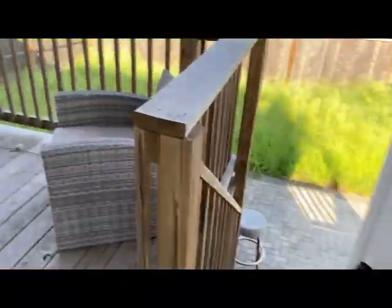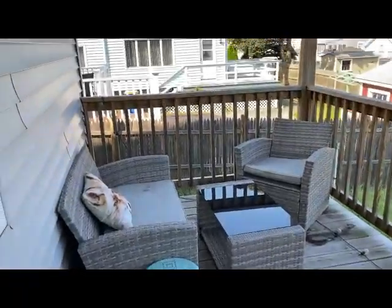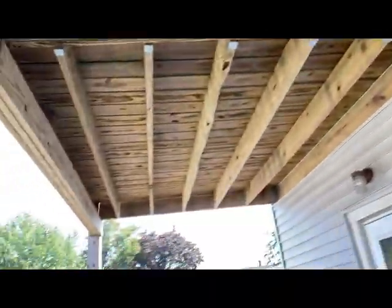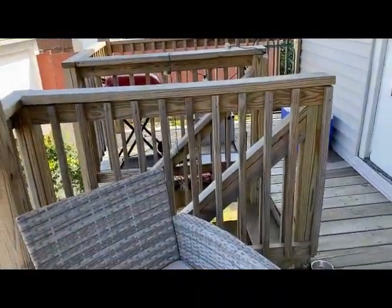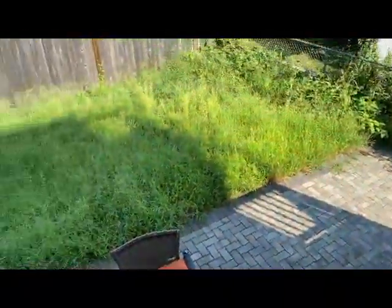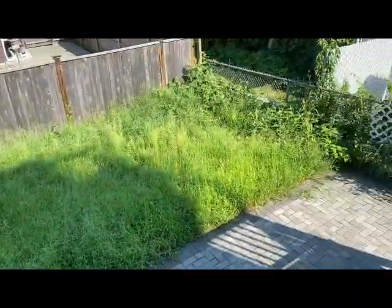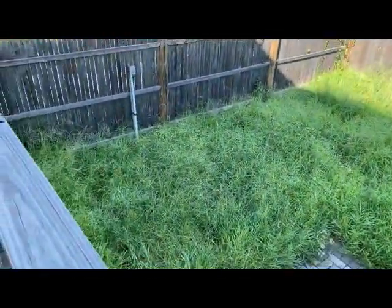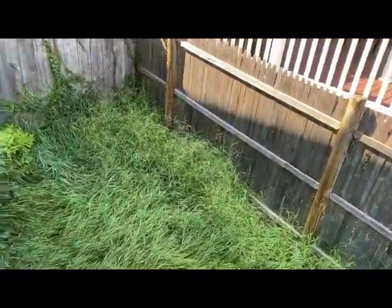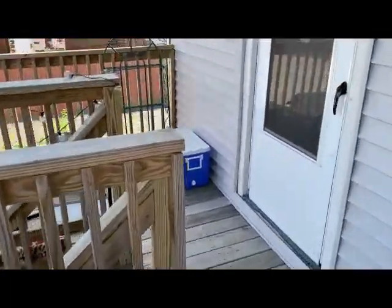You have your own porch. Vinyl siding, really nice decks here. And then you've got this kind of patio area down below. The grass is a little overgrown. I asked to have it cut back, so that'll be done at some point. It's just that we've had so much rain that everything just really went overgrown, a lot.